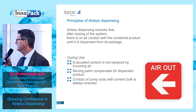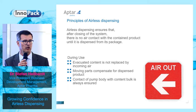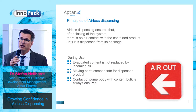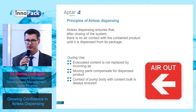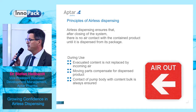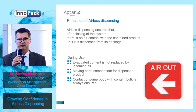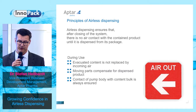And during use, that means the evacuated content is not replaced by air coming in, like for a nasal spray, for instance, or a spray formulation. So you need to compensate for that, and that's usually moving parts, and we're going to learn in a minute what those moving parts might be. That also ensures that the pump body is always in the product, which makes it very good, because then the pump does what it should. It pumps the product out of the package.